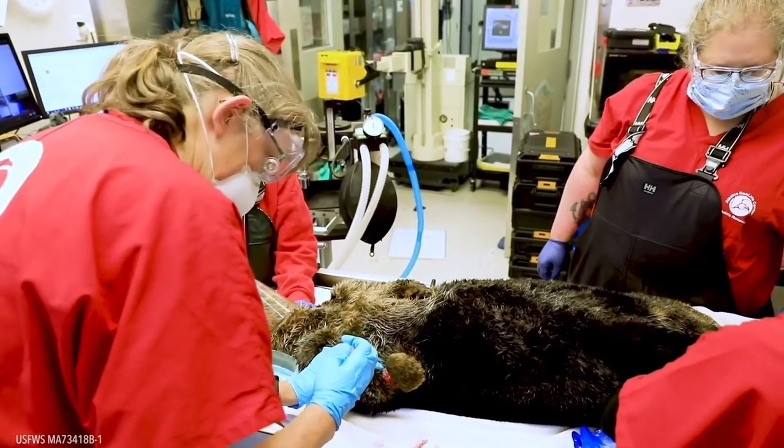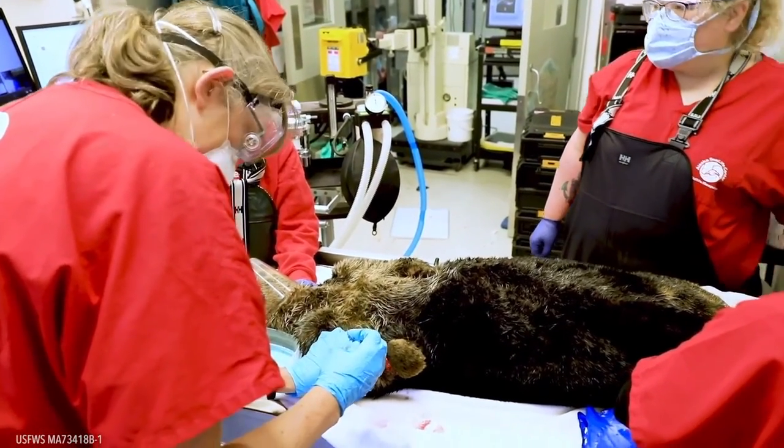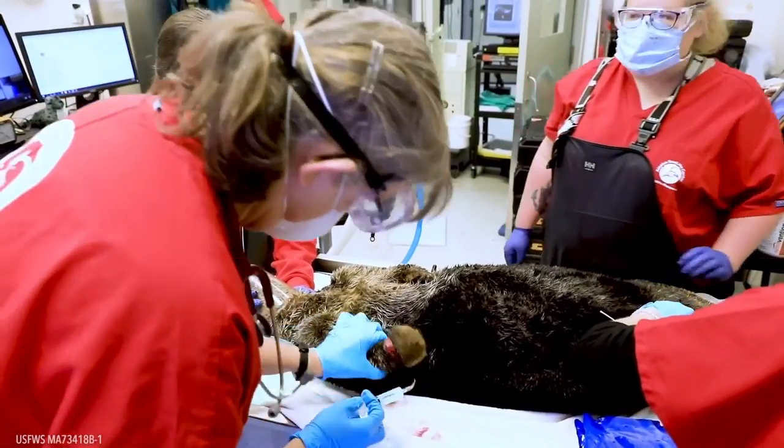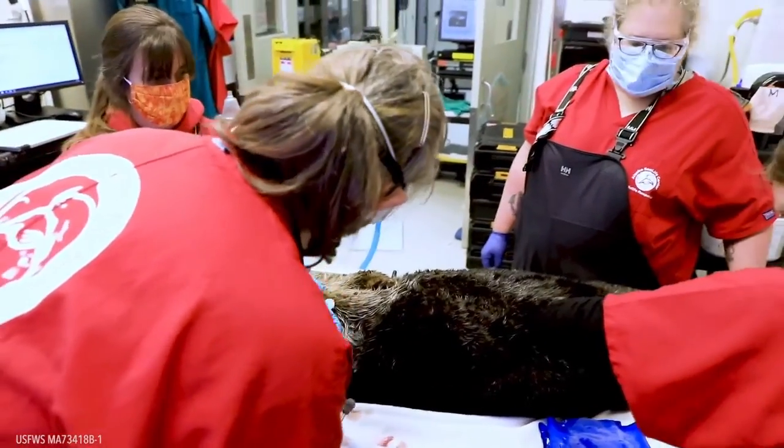So we have some antibiotics on board. We're actually giving, really cool, we're giving antibiotics right around the site of the inflammation, the infection, to see if we can really target those bones and help them heal.